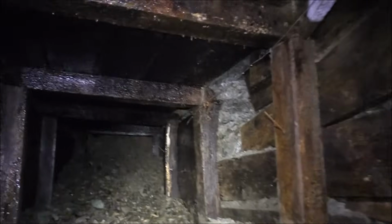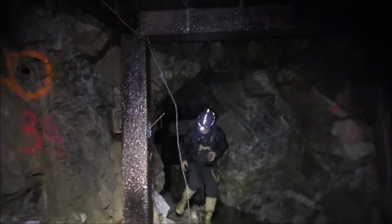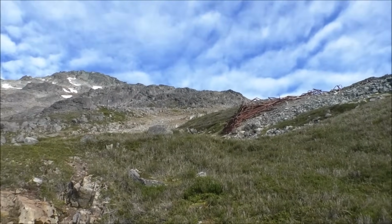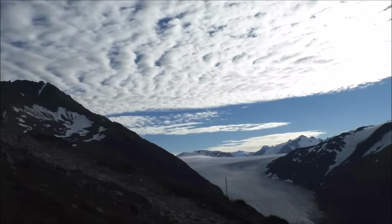Oh, she's caved past here. That's it. Yeah, it's caved. Can't get any further. No, that's okay. We've got lots to check out, but we can't get any further. Lots of portals and all parts of the tram and lots of stuff here. So we're gonna have to do a bunch of hiking around and find all these portals.